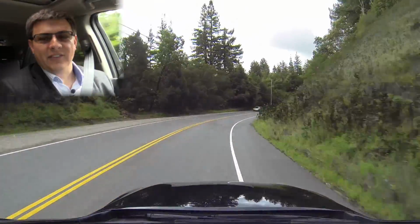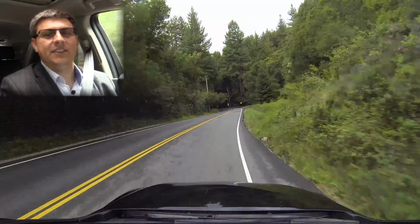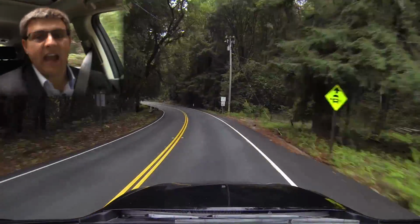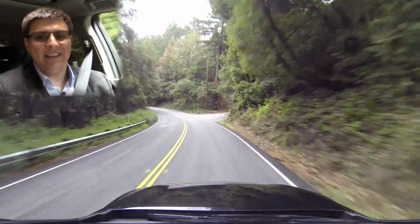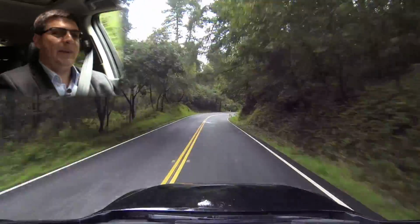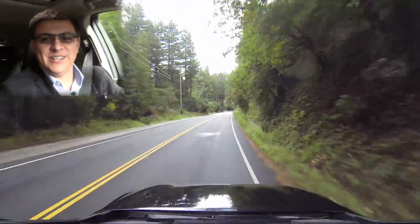The RDX is an awful lot of fun out on these winding mountain roads, and in an interesting twist, Acura has given this transmission a true manual mode. So with the exception of the transmission shifting out of first gear automatically for you before it hits red line, this transmission will stay in every other gear if you command it from the paddles. So right now we're in second gear, and we can make this engine scream up to 7,000 RPM, and it does sound awfully good up here.